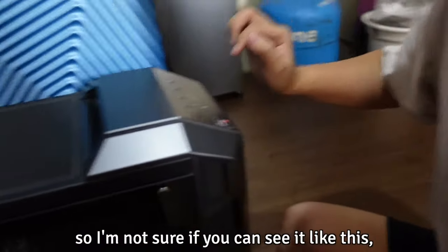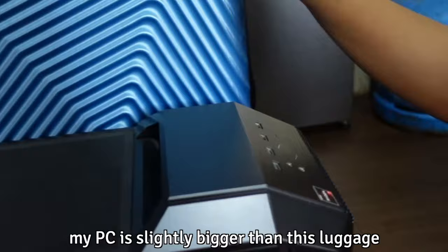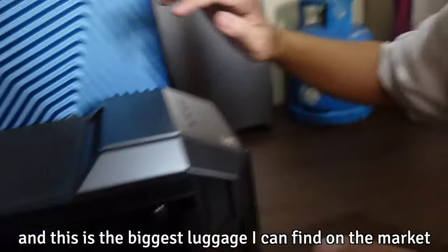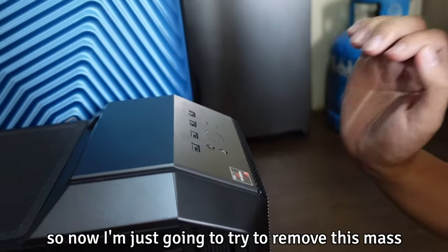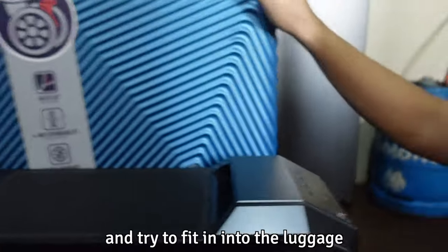I'm not sure if you can see it like this, but my PC is slightly bigger than this luggage. And this is the biggest luggage I can find on the market. But luckily, this mask can be removed. So now I'm just going to try to remove this mask and try to fit it into the luggage.